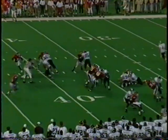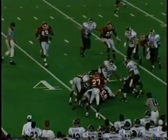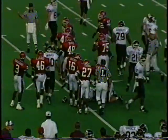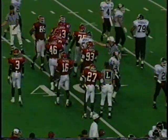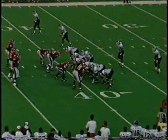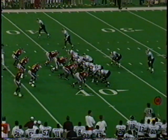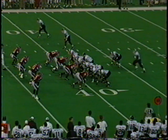Keep it on the ground. Rodney almost dropped the handoff. He'll pick up the first down to the 40-yard line. Rodney Thomas took the handoff from Corey Pullig. Almost dropped the ball. McElroy is the tailback. Detron Smith is the fullback. Brandon Ward is in again at center.